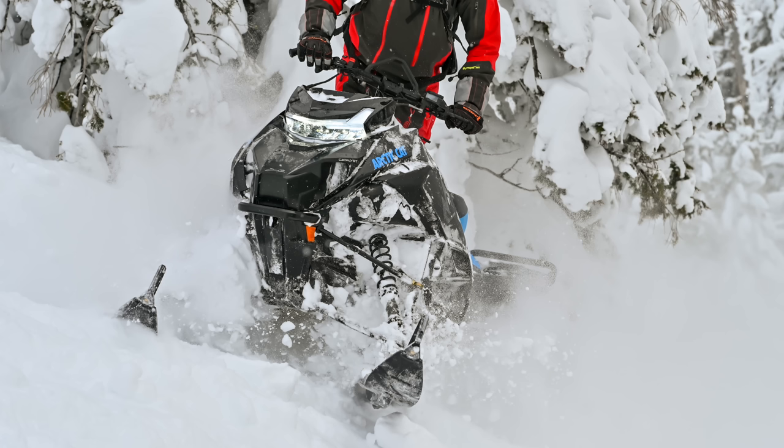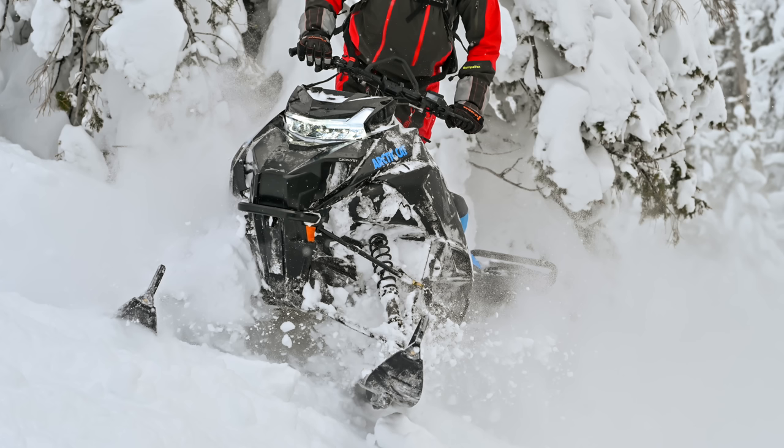But I get on this Catalyst, and man, that is all gone. I want to make the big point: this does not feel anything like an Arctic Cat to me. Would you guys agree with that? Yeah, I agree. And I was surprised by that because it's still an Alpha rail. It's an Alpha rear end, but it didn't feel anything like an Ascender with an Alpha.